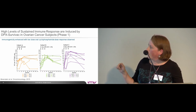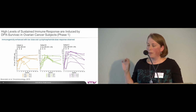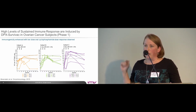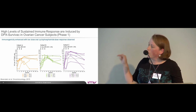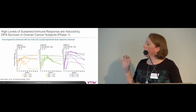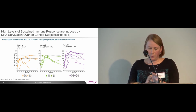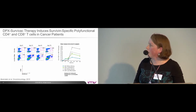What we were really looking at was, was there an impact of the cyclophosphamide in the advanced ovarian cancer patients? So if you compare cohort A to cohort C, there really was a significant impact of adding the cyclophosphamide on the number of antigen-specific T cells. And we could also demonstrate, if you compare cohort B and cohort C, a dose response. So we dose by volume because it's an oil diluent, and you could see an increase in immune response modulated by dose.